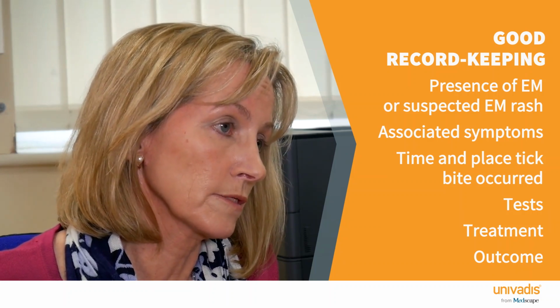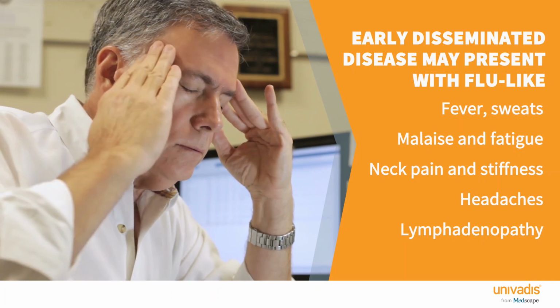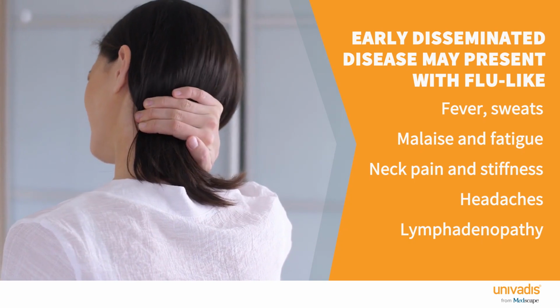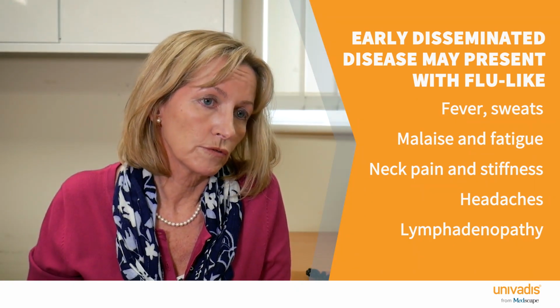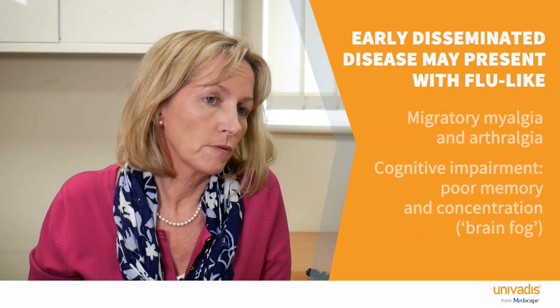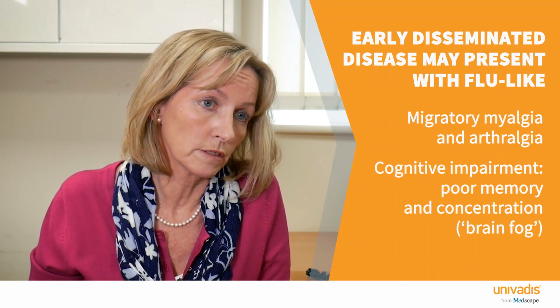Lyme disease diagnosis. In the early stages, even with or without an erythema migrans rash, the patient may start to develop systemic symptoms, which may be mild or severe. They could just mimic a flu-like illness with possibly a mild fever, migrating aches and pains, headache, neck ache, shortness of breath potentially, occasionally chest pain, sometimes some early neurological symptoms. Fatigue is also a big factor, and brain fog may occur, but patients will describe brain fog either at quite an early stage or sometimes later in the illness.